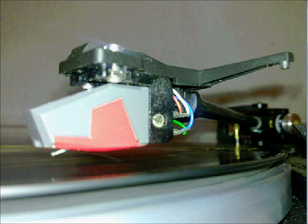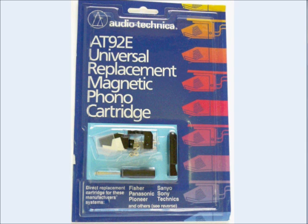Anyway, it's a good all-around value from Audio-Technica. I was very impressed with the performance that I got from the AT92E. So there's my little report on it. Very happy with it on my Technics turntable, and I think that's going to become my main listening turntable for a while, because that's what I was looking for, just something to be able to play the records. And oh, one more thing, intergroove distortion performance, very good.